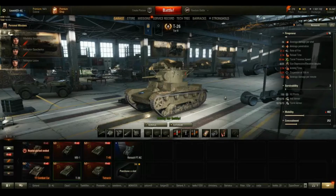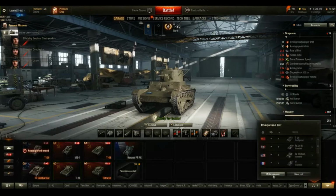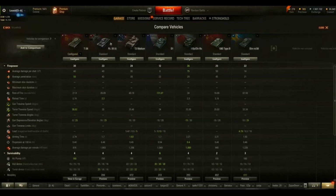Alright guys, this is the first tank in the Soviet heavy tank line for the IS-7, so let's get started with the stats. Alright, here we are in our garage, and we are going to be comparing the T-26 to 6 other Tier 2 tanks. All of these lead to the heavy line of their nation.